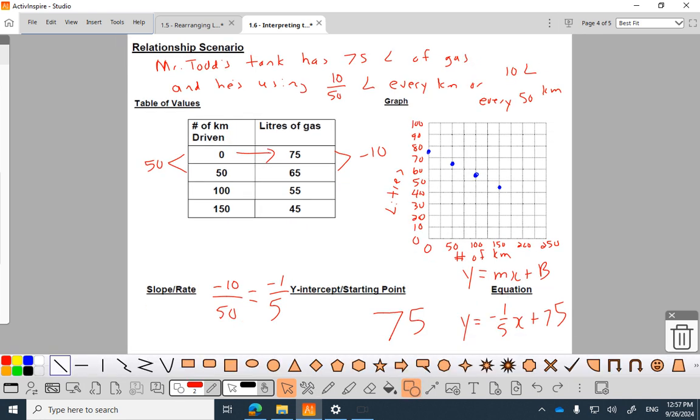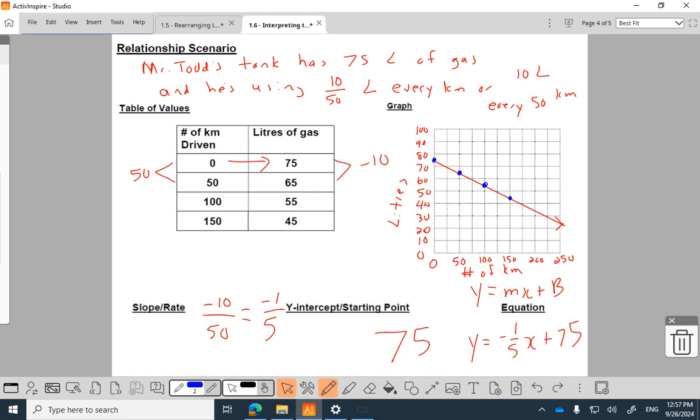Get out your ruler now. Now you get out your ruler and draw the line. I did it in a different color. I hope that doesn't bother you. Any questions about that?